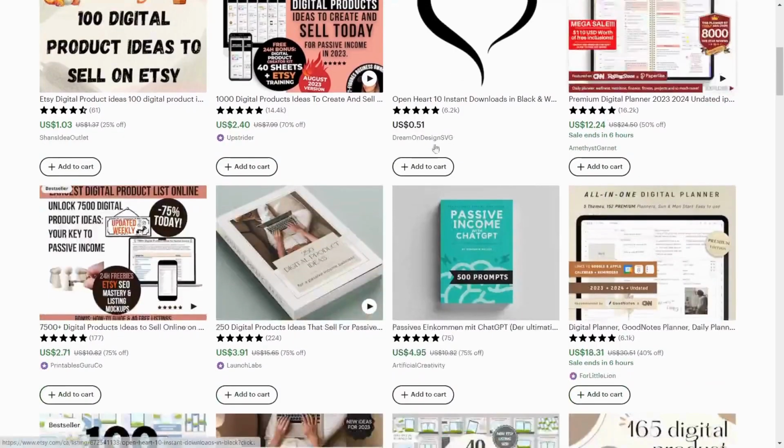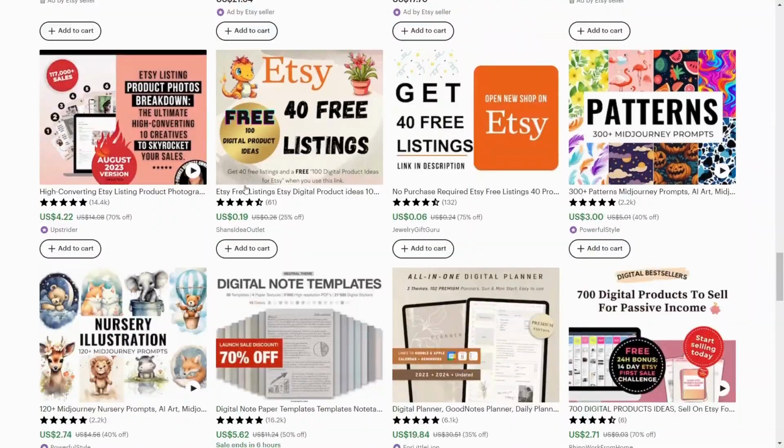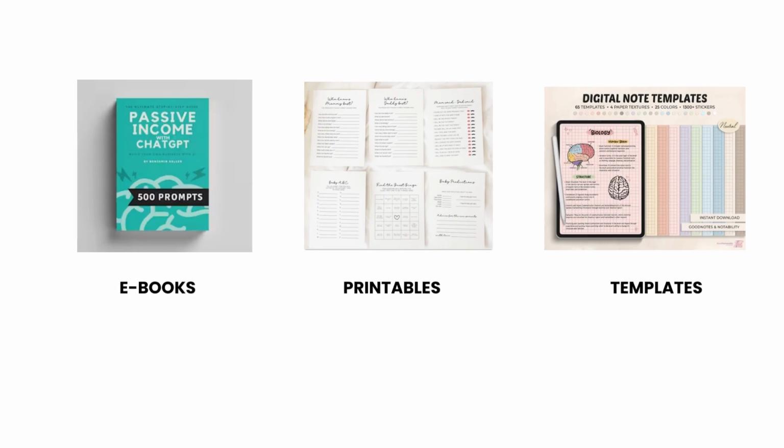Number 4. Digital products. Digital products are another great way to boost your Q4 sales. Digital products are easy to sell, and they can be delivered instantly to your customers. You can sell digital products like ebooks, printables, and templates.